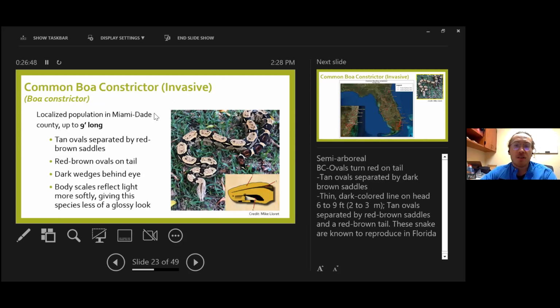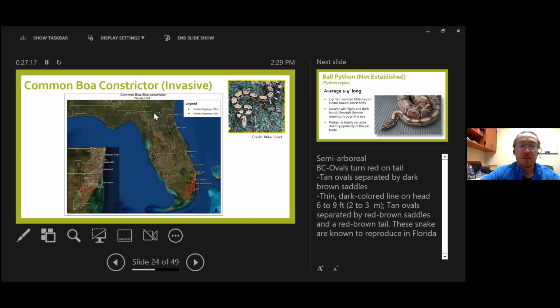Lucie last October. As you can see, they're going to have just a singular line going down the back of their head. They're not going to have that giant wedge shape. And they're going to have a nice tan oval type saddles going down to a more reddish brown oval saddle going towards the tail. And instead of having a glossy appearance when they are reflecting off the light, they're going to appear almost soft or fuzzy, visually at least, compared to those other species.